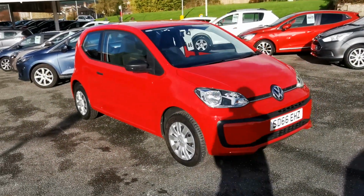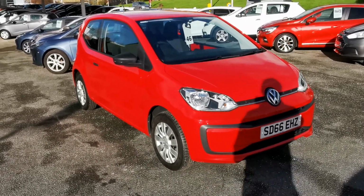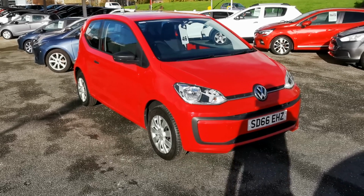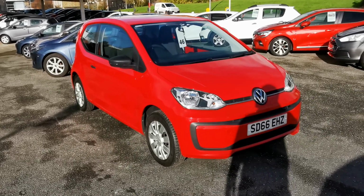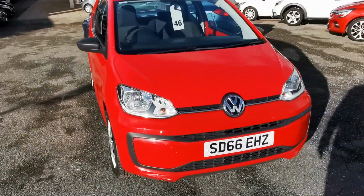Hi, here at H. Mitchell Car Sales, we're very pleased to be able to offer for sale this 2016 Volkswagen Up 1 litre. This model is called the Take Up. This car's finished in Tornado Red.